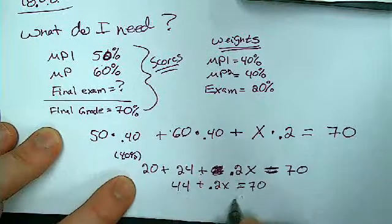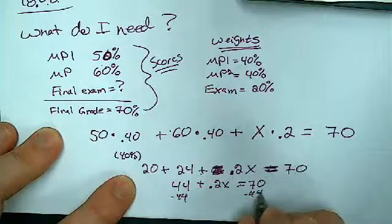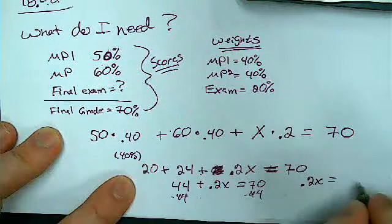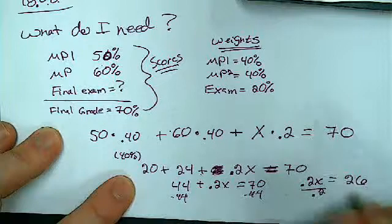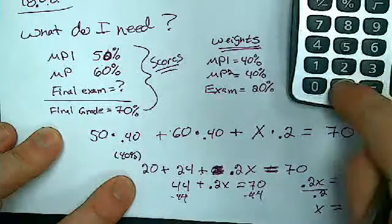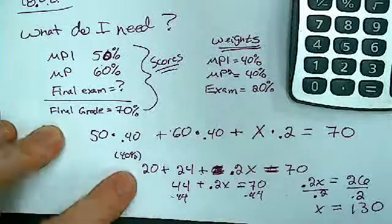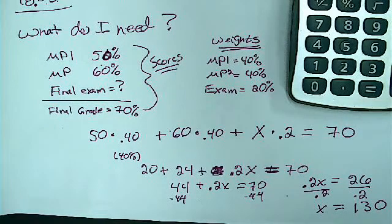Subtract 44 from each side, so I don't have anybody complain that I'm not showing all my steps. I feel I'm running out of paper here. 0.2x is going to equal 26. Divide by 0.2. Now remember, when you divide by a decimal, your number goes up. 26 divided by 0.2. Uh-oh. That doesn't bode well. He has to get 130% on his final to get a C- in the class.